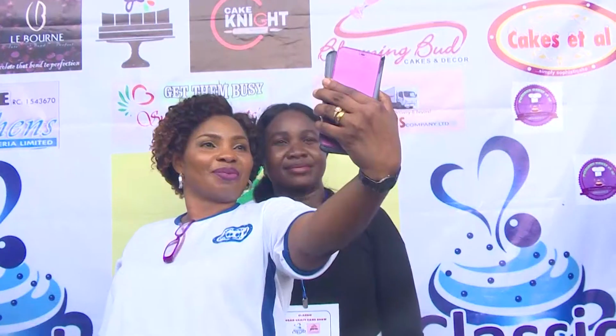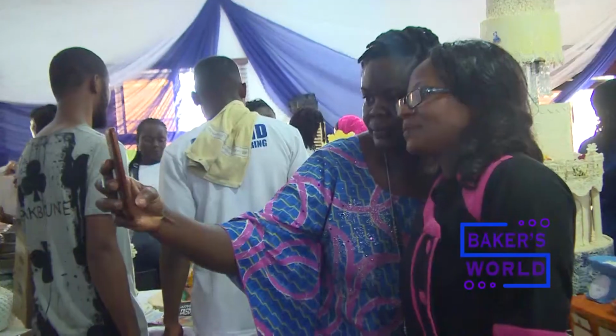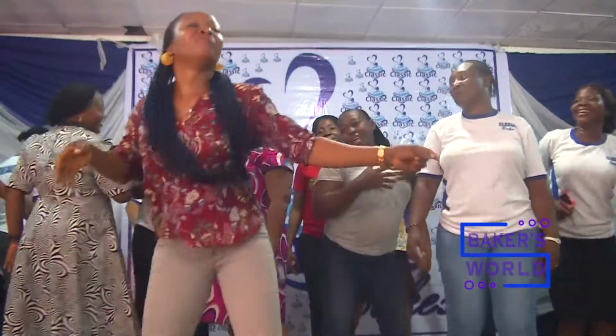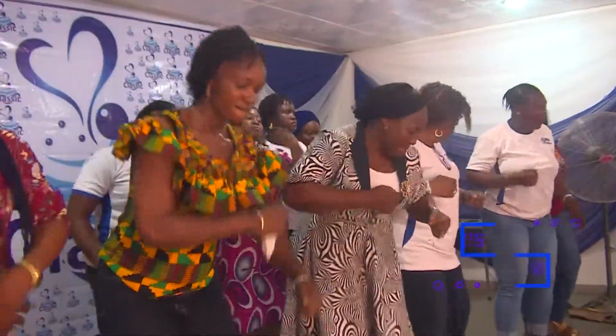It will interest you to know that bakers are fun-loving too. Some cake makers also showcased their dancing skills to the admiration of all.